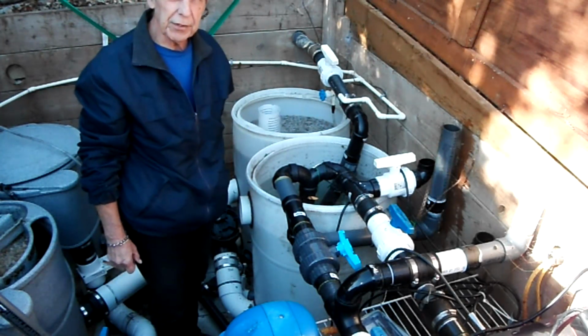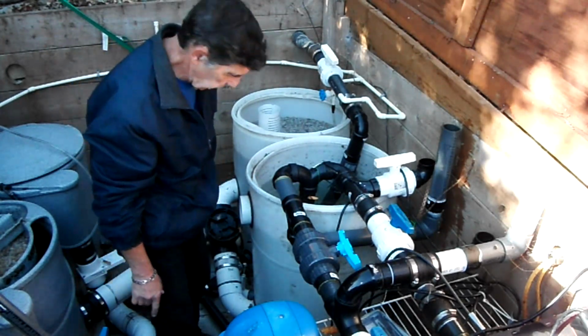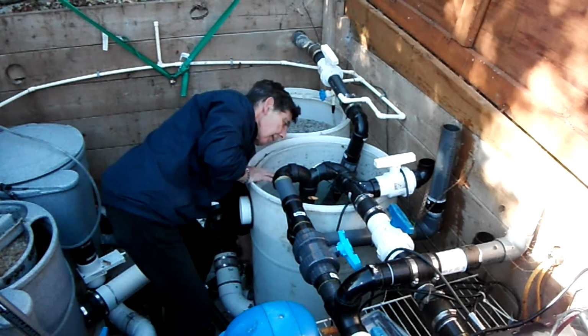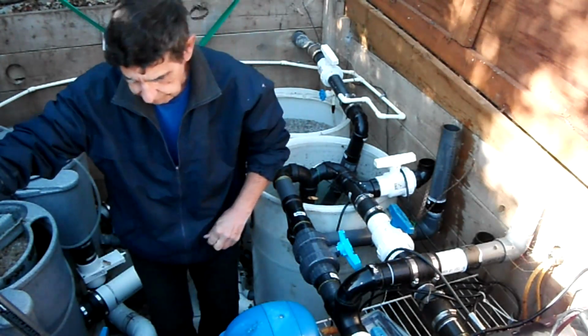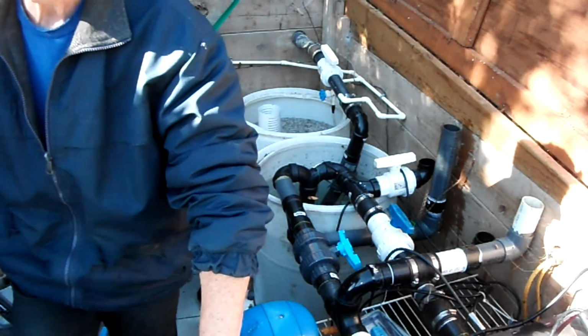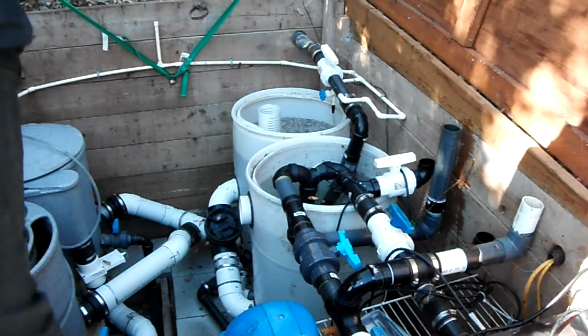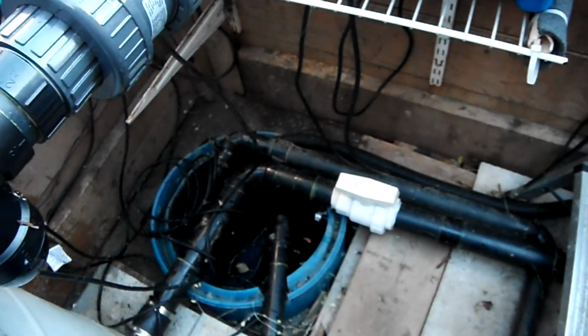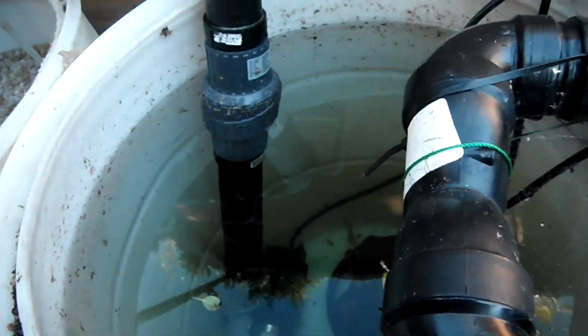What I will do is I'm just going to take the camera off the tripod and I'll bring it down here to show you. So let me shut the valve down for a moment. And just bear with me again while I move the camera off of the tripod here. All right, I'm back down in the filter pit. This is the barrel that had the pumps in. I'm going to drain it first.